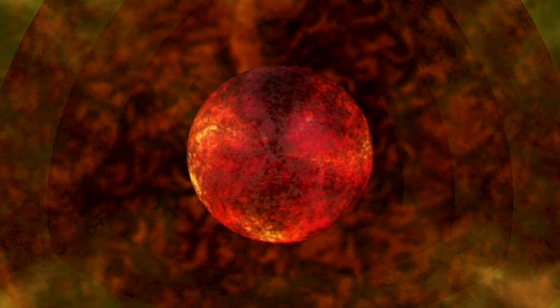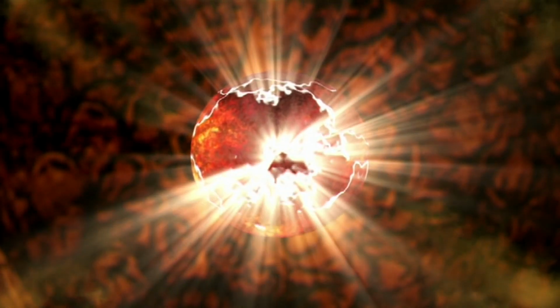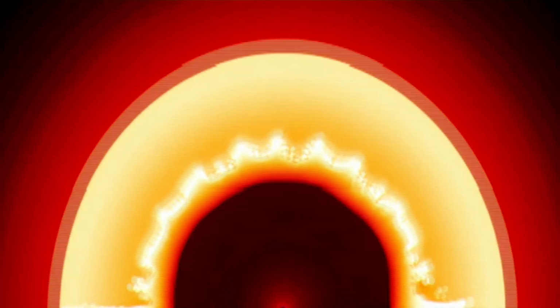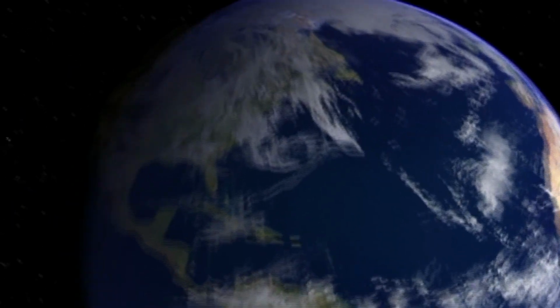It is so hot that the iron atoms that have sunk to the star's core are torn apart. The core destabilizes. The cores then collapse on themselves in a fraction of a second. The collapse proceeds to very, very high densities. The core collapses at speeds of more than 43,000 miles per second. A volume the size of the Earth crunches down nearly 6 times the size of Manhattan in an instant.